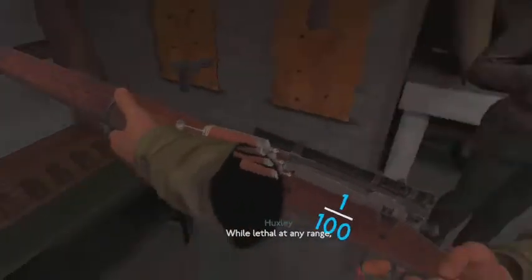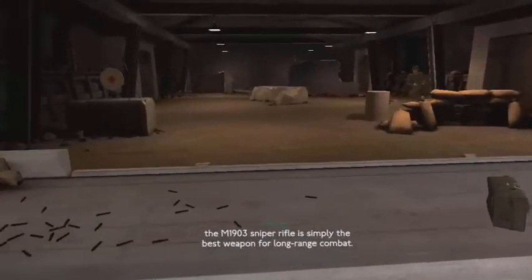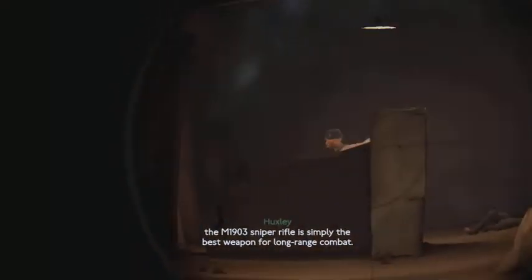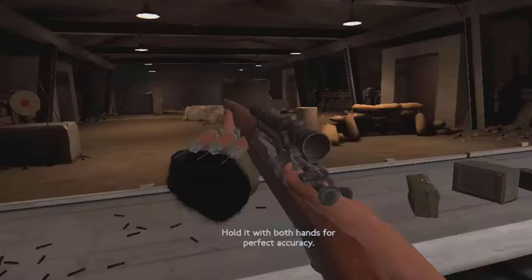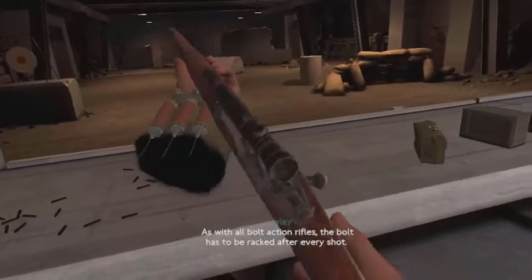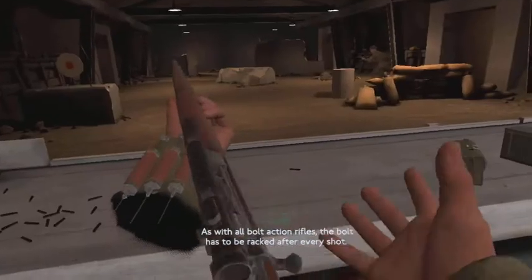While lethal at any range, the M1903 sniper rifle is simply the best weapon for long-range combat. Hold it with both hands for perfect accuracy. As with all bolt-action rifles, the bolt has to be racked after every shot.